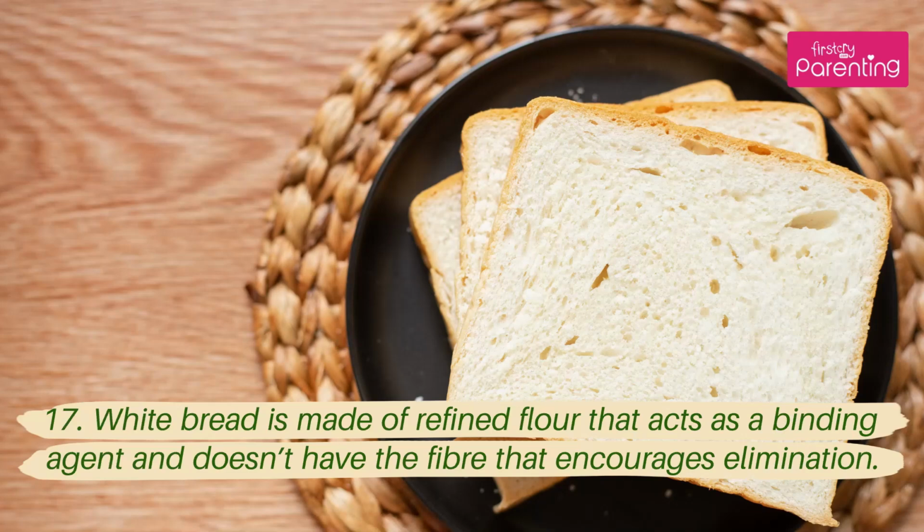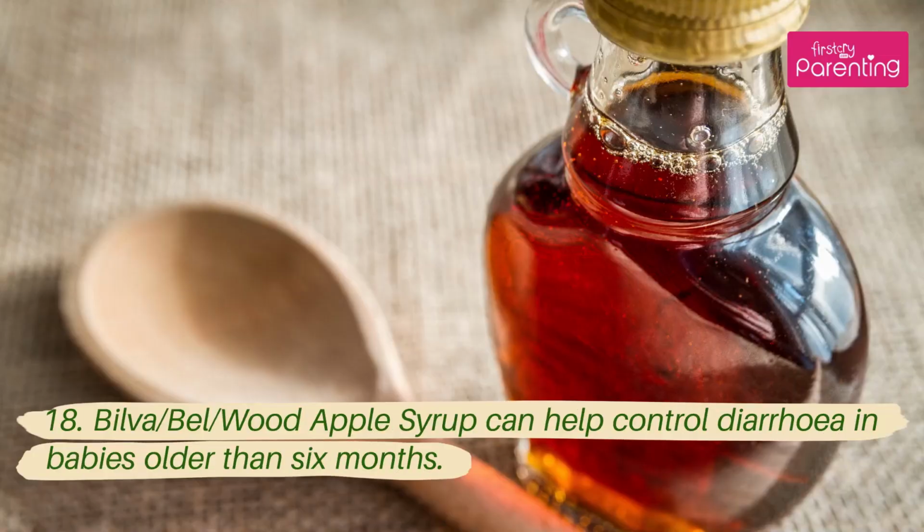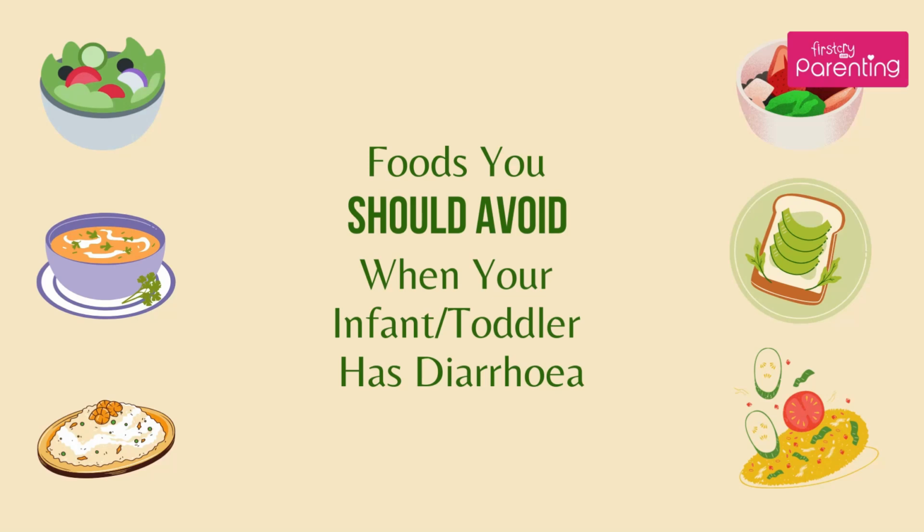White bread is made of refined flour that acts as a binding agent and doesn't have the fiber that encourages elimination. Bilva or Bel Wood Apple Syrup can help control diarrhea in babies older than 6 months. Foods you should avoid when your infant or toddler has diarrhea.